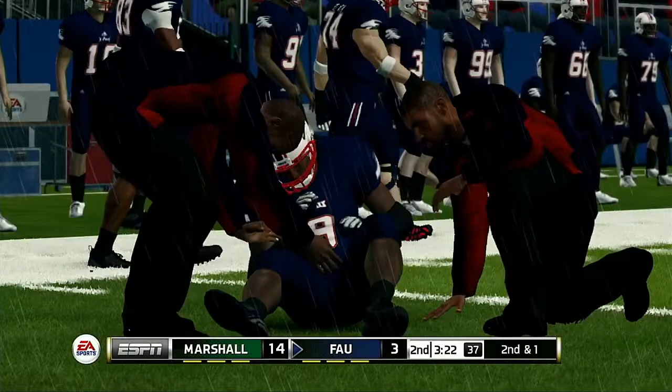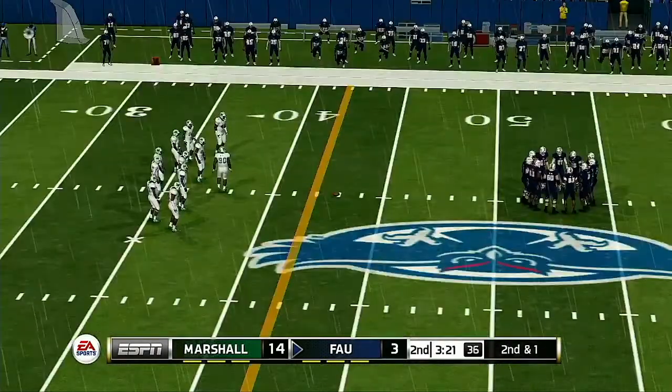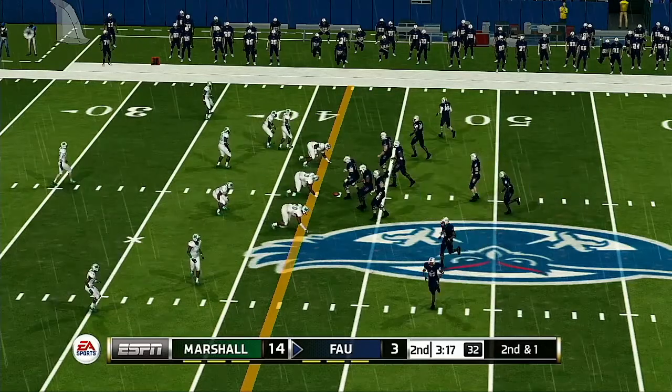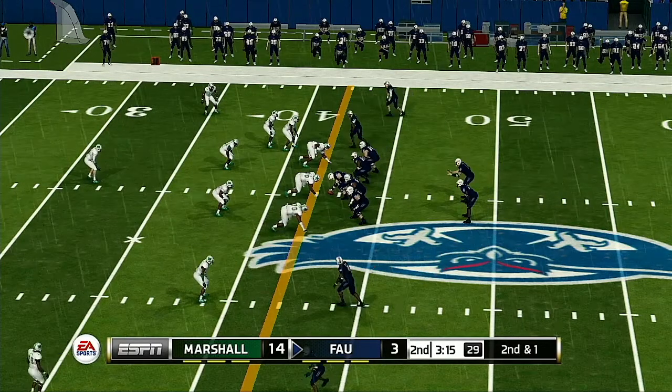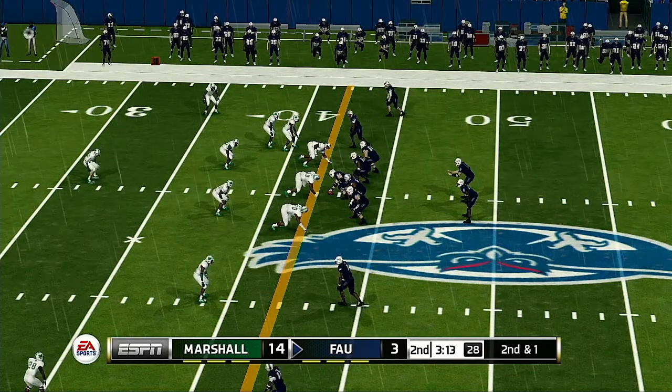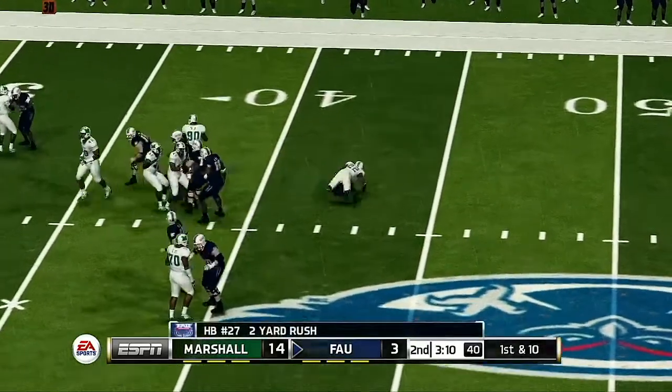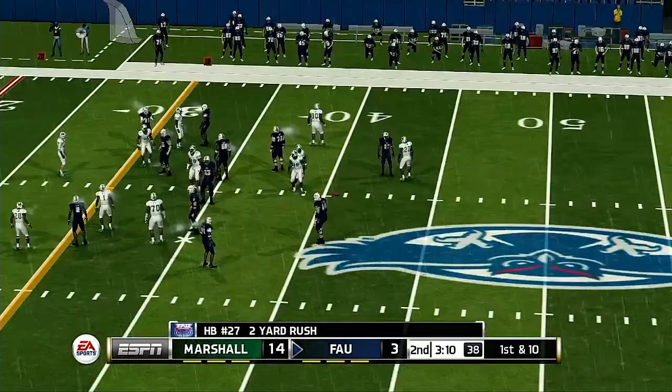A lot of concern from his teammates with a guy down on the field. Short yardage situation here. It's second down and one. Hey, check Mike 46. Check Mike 46. Here we go, here we go. Run! He fights forward to about the 40.